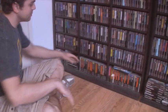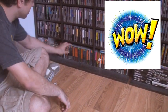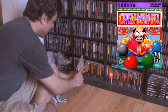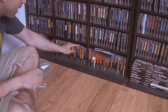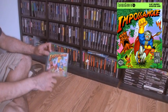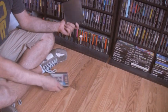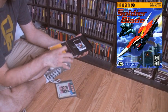Here's the regular games. I have every US release game, all 94 games. True Man Fu is a tough to find one. Double Dungeons is a fun 2-player game right there. How about Impossible? I get it, because he's a mole. Impossible, mole, no. Here's Soldier Blade, which is an excellent, excellent shooter. This is a tough to find game right there.